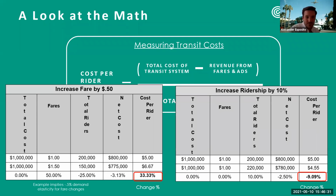And so in this example, you'll see on the left, we increased the fare for the rider by 50 cents or 50%, resulting in a 25% decrease in total riders. In the next column, if the city, agency, developer, whoever it might be that is paying for these services, saw that the net cost went down by $25,000 because they were able to recoup more in fares. However, when you look at the rider demand impact and the cost per rider, by increasing that fare by 50 cents, you actually made it more expensive on a cost per rider basis, about 33% more, by trying to get 50 cents more per rider.